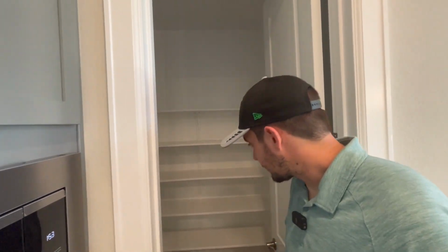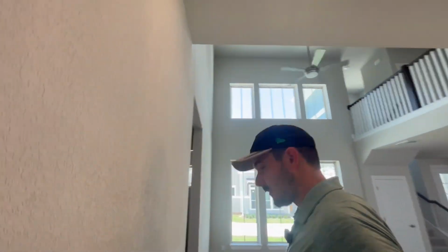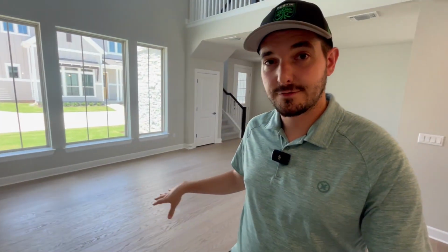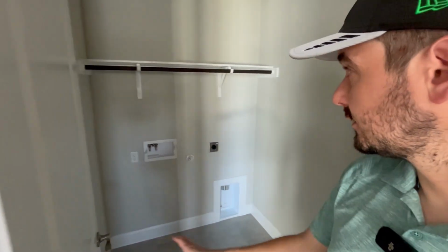We have a large pantry area. And all of this is luxury vinyl plank flooring, all through the lower first floor. Here we have pretty good sized washer dryer area. Here's the garage, 2-car garage.